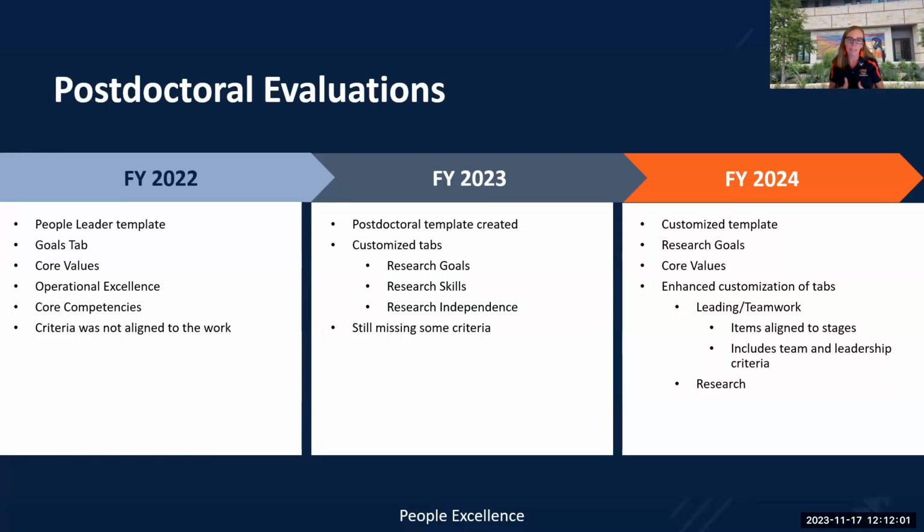We have now added this tab in at the beginning that is for teamwork and leadership. And that is where you're going to be able to customize some of the criteria so that it aligns to what you do depending on the stage that you are in your postdoctoral professional career. So I'm going to show you that today. And then, as I mentioned, the other 2 tabs will be there once the evaluation is open.